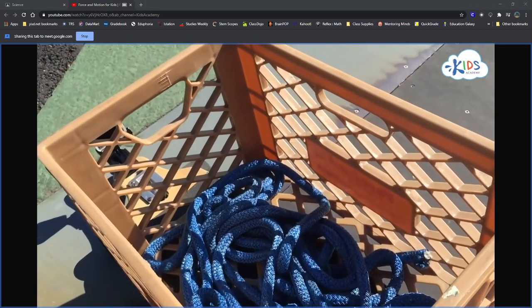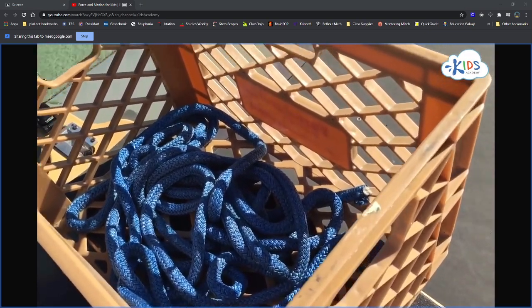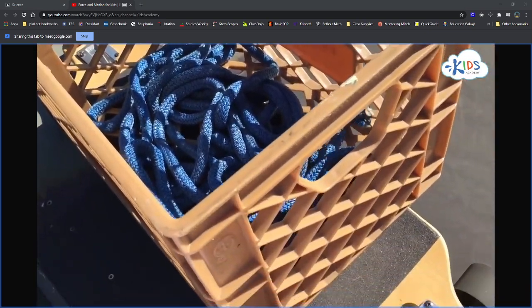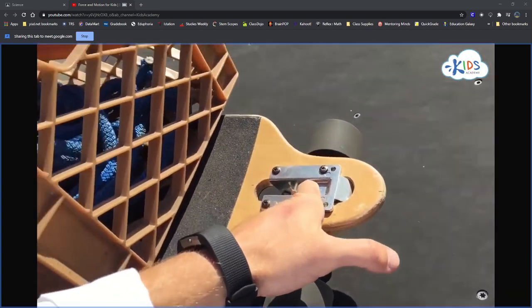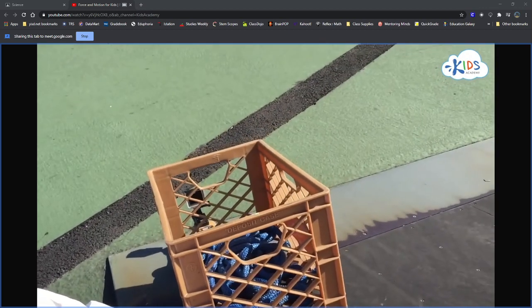First up is our empty crate. You can see there's a rope in there. The rope is actually tying the crate down so that we don't lose it. I made 2 lines here so I can see where the wheels go to each time, so that each object is released from the same distance.